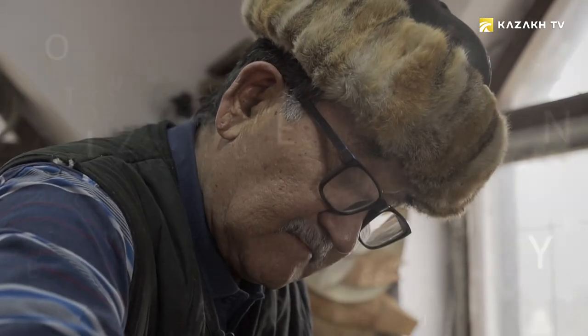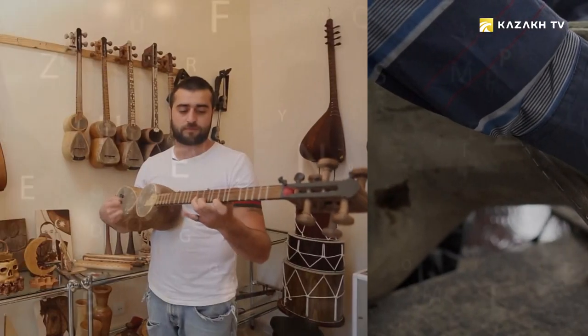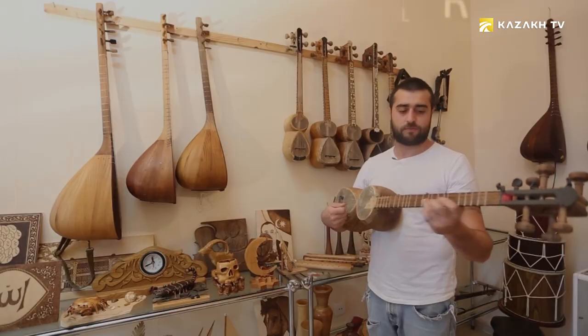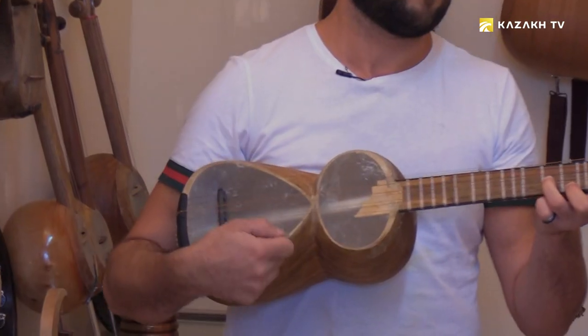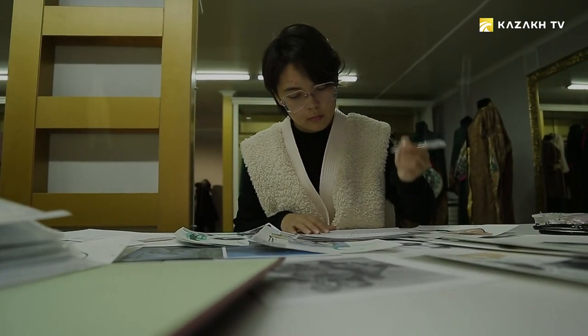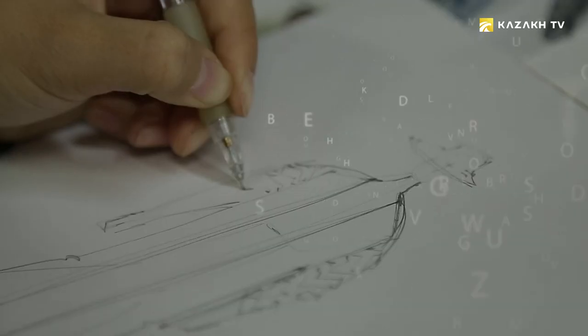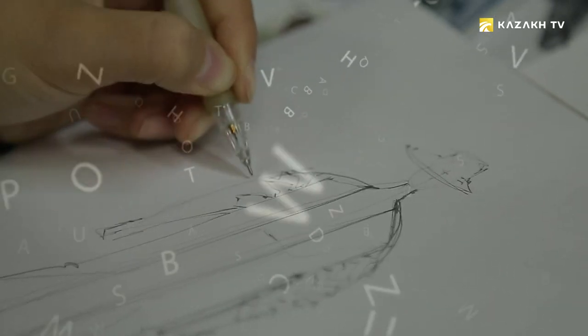In this episode of The Art of Making, how the horse harness is made. Tar is a musical instrument of Azerbaijan. How long does it take to make it? National motifs in the fashion collections of modern designers. Stylish, fashionable, and beautiful.